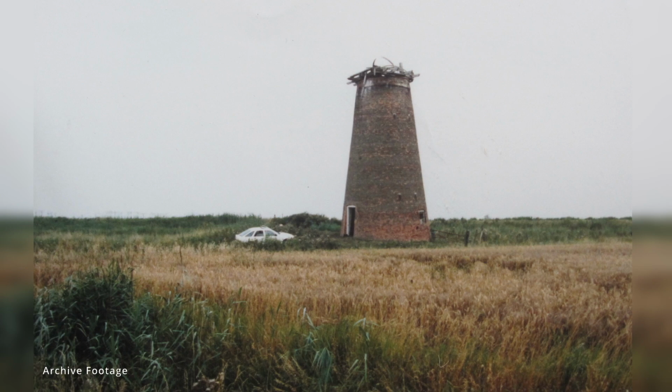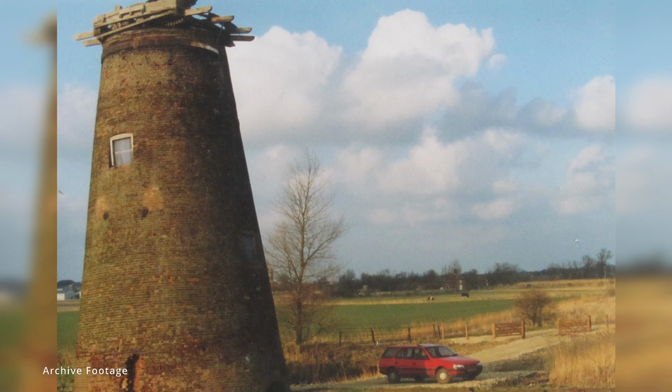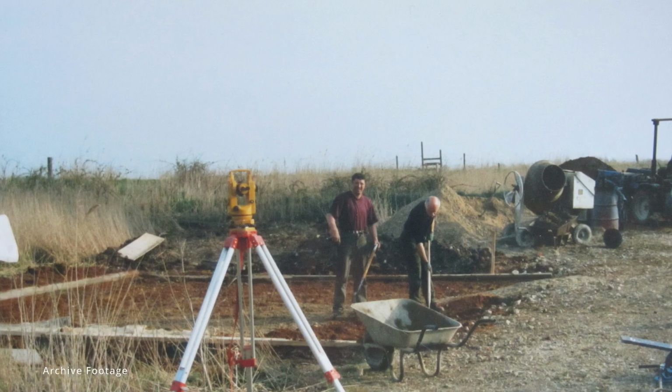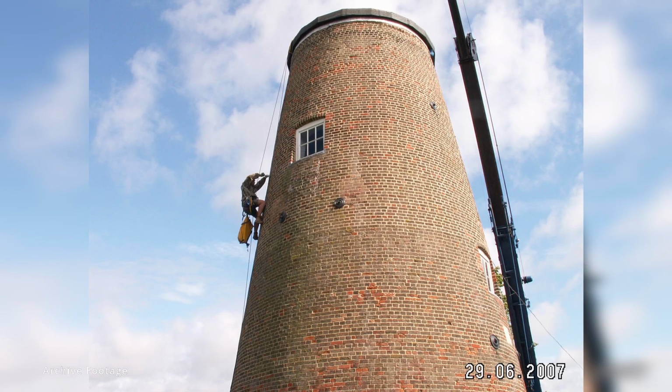In 1991, with the mill derelict, volunteers under the inspirational leadership of architect and mill enthusiast Peter Grix started work on restoration. By 2005, structural work on the tower was complete.